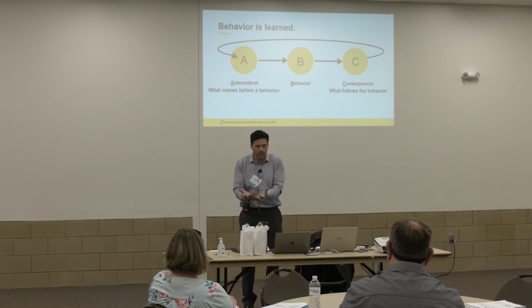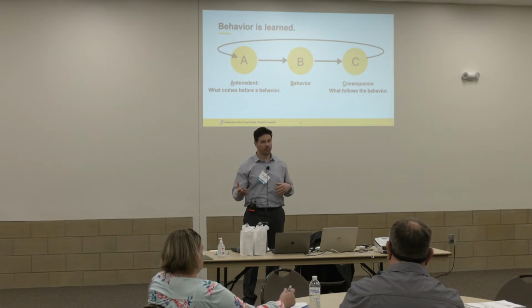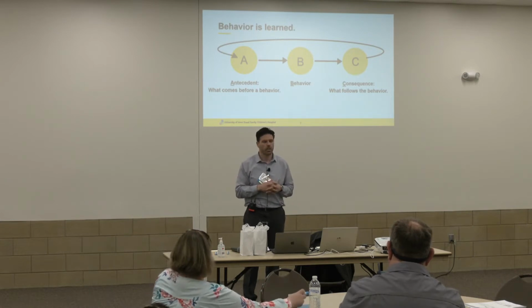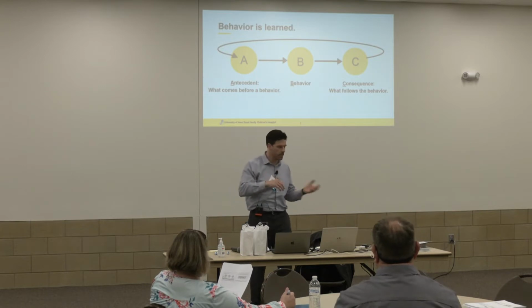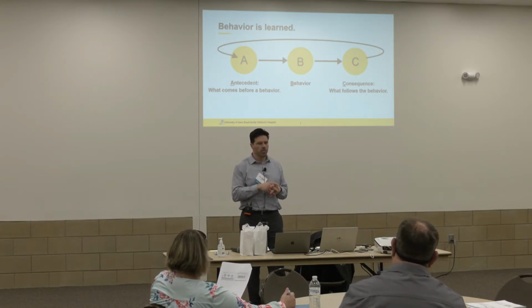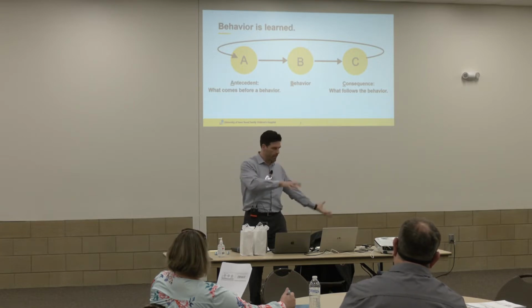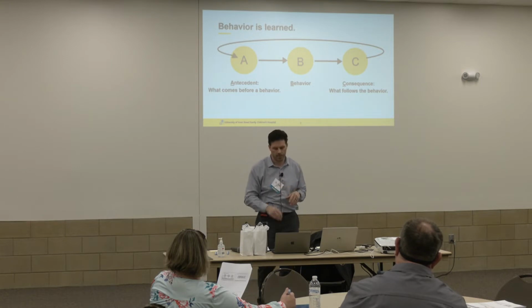So there's this circuit that occurs, this reward circuit, and like I said, when a rewarding or beneficial outcome follows a behavior, that circuit is strengthened. When an aversive or a negative outcome occurs, it weakens that circuit. So you can think about it, sometimes strengthened, sometimes weakened. There's a lot of research into this that I don't want to get into. But basically, think about any behavior that we want to stop, we have to weaken that circuit. Any behavior we want to increase, we have to strengthen that circuit.